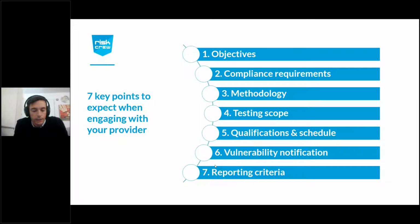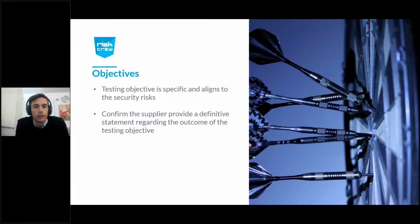So I think you kind of need to raise in points, really. I'm having a web app test. It's a PCI requirement. I need you to follow the OWASP guides. I need to have a technical and non-technical version, and any critical vulnerabilities will be raised with immediate effect as well. So I'm just going to go into each one of those that you've just seen on the previous screen there. The first one being objectives.